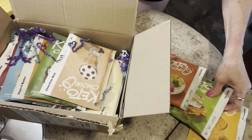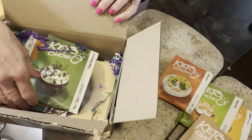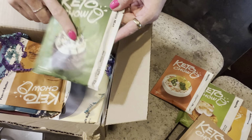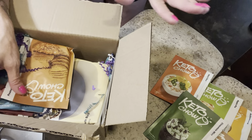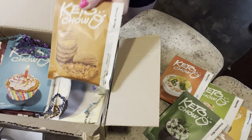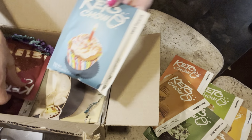Here, let me put these out a little bit so everyone can see. Chocolate malt, which I do love chocolate malt. I want to do that as a creamy. And then I've got chocolate mint. Have you guys tried chocolate mint yet? I have not. I think that would be very good as a creamy. Maybe put a little bit of peppermint drops in it, you know. Peanut butter. Love me some peanut butter. Oh, birthday cake. Andy will be very happy about that. That and fruity cereal are like his two favorite creamies.